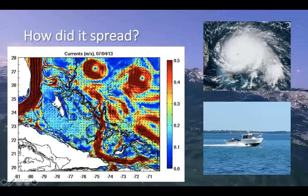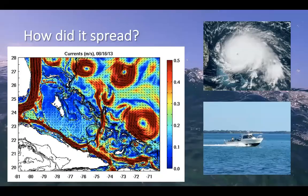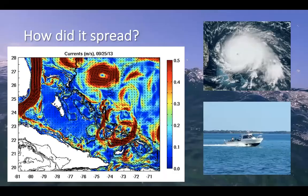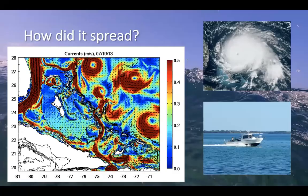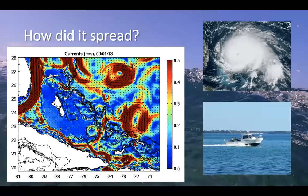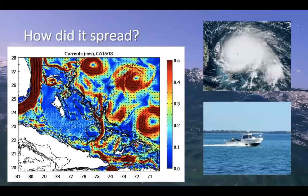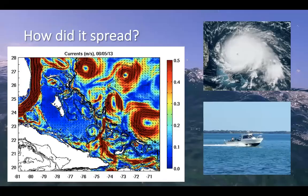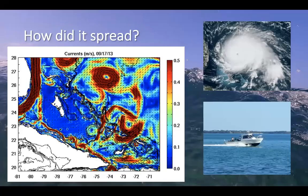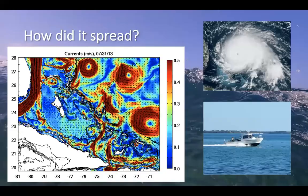Another thing is Hurricane Dorian. We believe that the disease was in the Freeport area prior to Dorian. As Dorian came through, two things could have happened. One is a lot of the winds in that part of Grand Bahama were coming based on the storm circulation from west to east, so it could have transported a lot of water with that to the east.